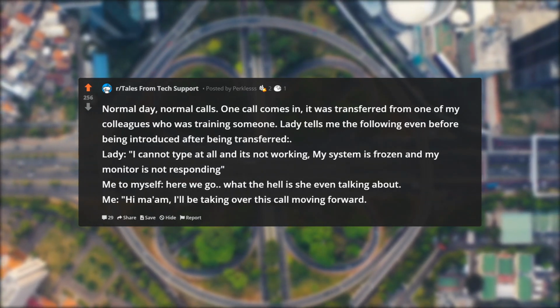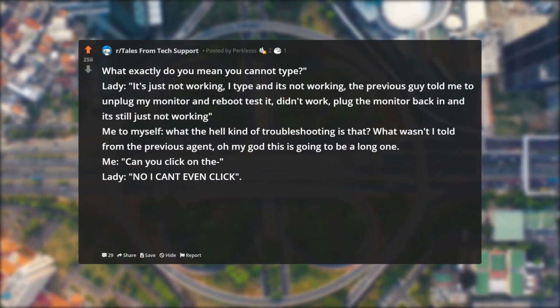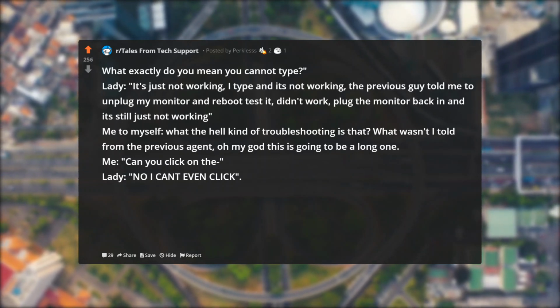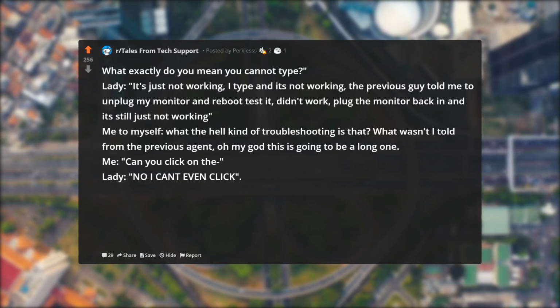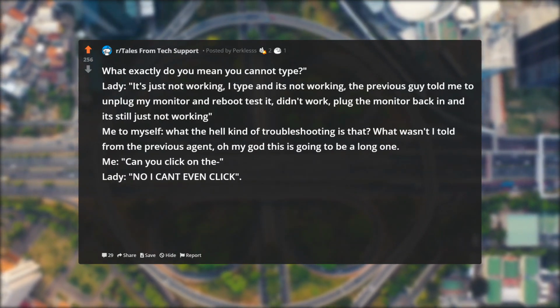Me: Hi ma'am, I'll be taking over this call moving forward. What exactly do you mean you cannot type? Lady: It's just not working, I type and it's not working. The previous guy told me to unplug my monitor and reboot test it, it didn't work, plugged the monitor back in, and it's still just not working. Me to myself: what the hell kind of troubleshooting is that? What wasn't I told from the previous agent? Oh my god, this is going to be a long one.